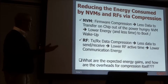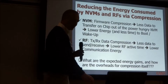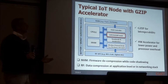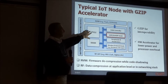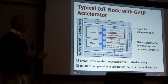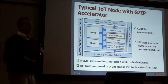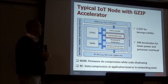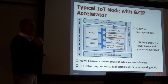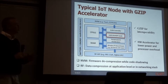So, what are the expected energy gains? Can we quantify them? And what are the overheads to achieve compression on our typical IoT device? So, we want to add the compression capability to our sample IoT node. The first question is, what kind of compression do I need? So we will have to go with lossless compression because we don't want to lose our valuable data that we want to communicate. And then we want something that is widely used so we don't face interoperability issues. And GZIP has been used for ages.